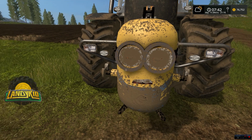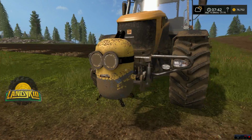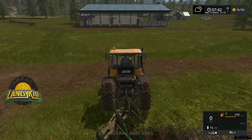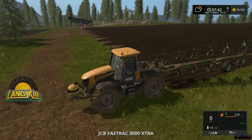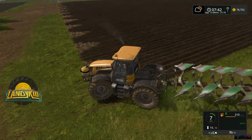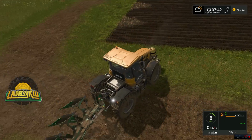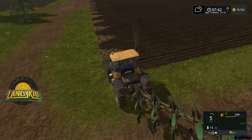I love this thing. So many people had a go at me the first day I bought it on live stream, but I think it's fun. It's just a joke. And away we go. So we'll turn our plough, hopefully. This Fast Track, we've got 15.4 hours on it now. Absolutely love the machine.